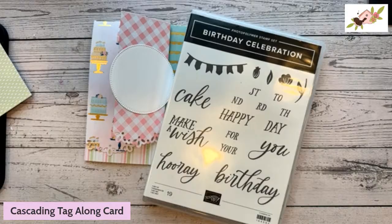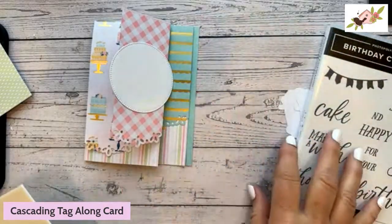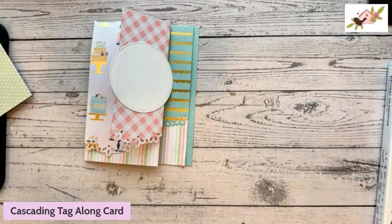Hi Patty, thank you. Thanks for sharing. Thank you, Vicki. Patty, you're welcome. It's called the, Pam, it's called the Elegant. I don't know if it's a different one, but this one's called the Elegant Tag Topper.